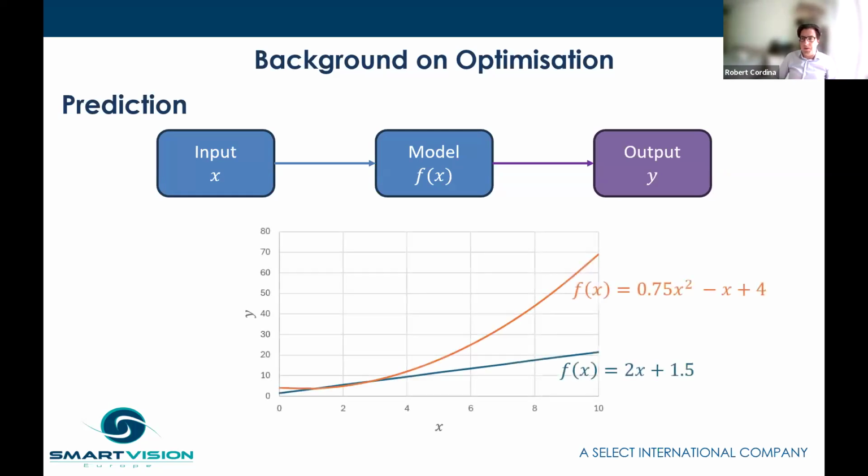Now, the simplest example of this is the straight line relationship, y equals mx plus c, right? So the blue line in this plot. So the f of x is equal to x plus 1.5. And this could actually start getting a bit more complex, such as in the orange line, which has a quadratic equation, right? But it can be extremely complex than this, where we don't have a single input x, for example, but we have any number of inputs. Or an f of x can be a very complex set of equations. But as long as we know what the f of x is, then we can calculate or predict what y will be.